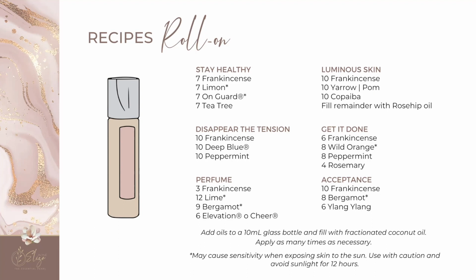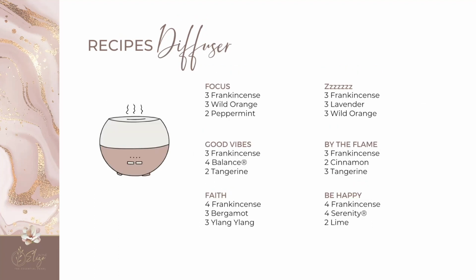Get It Done is a great recipe to motivate you and help you be productive. And then acceptance. Again, remember to use caution with any recipes that have citrus oils. And now to conclude, we have some diffuser recipes featuring frankincense.